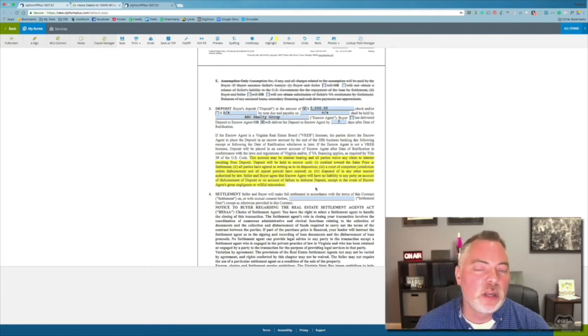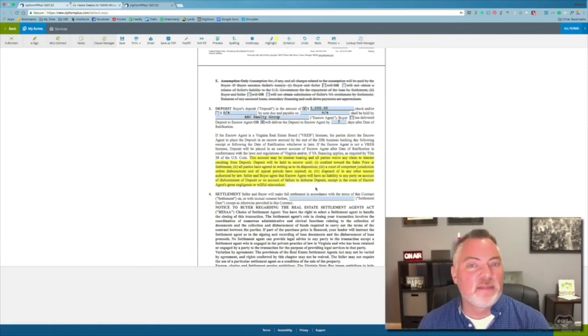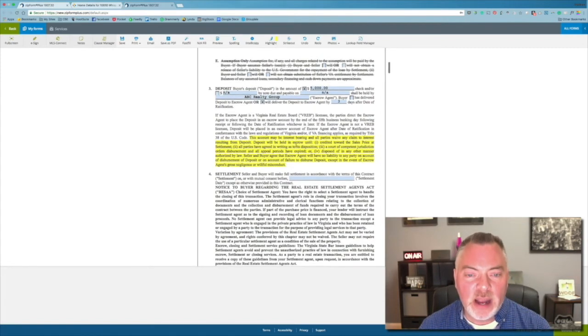As a brokerage, we could use interpleaders, and again, that's more than you really need to explain to your clients. But what they do need to know, what especially the buyer needs to know, is that we can't merely give them their money back. The seller has to sign and agree to do so, or a court has to order us to do so one way or the other. All right, and so that's it on deposits.